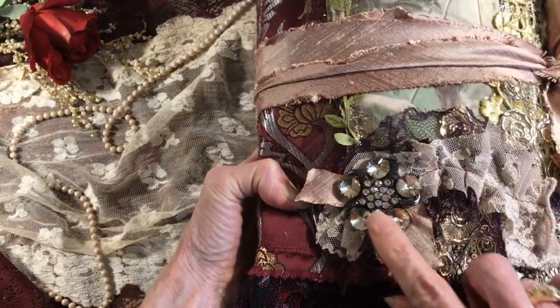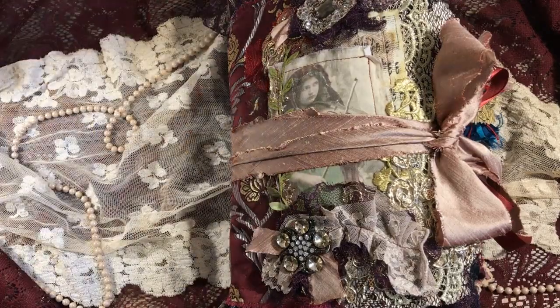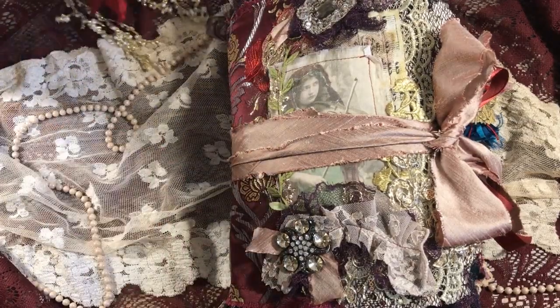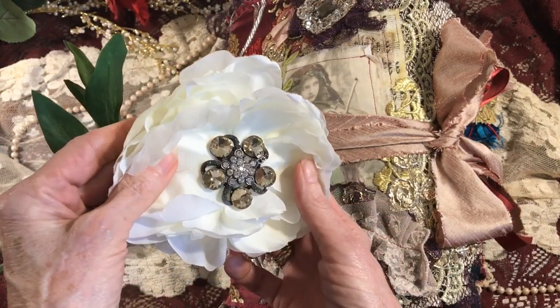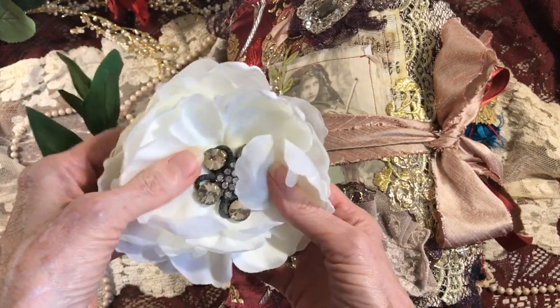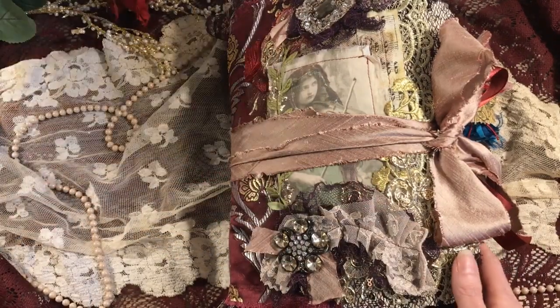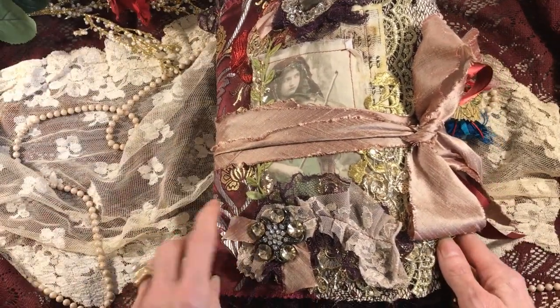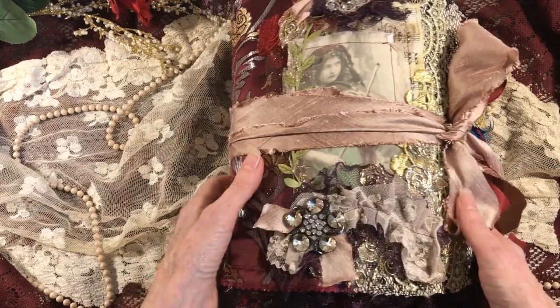This little beauty here was from a Hobby Lobby flower, and I'll show you this right here. I got these on clearance for like $1, and I just took the jewel out of the center. So look at the flowers at Hobby Lobby, and you can get a lot of these really pretty embellishments on them.